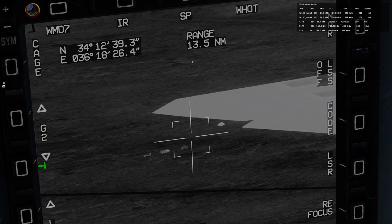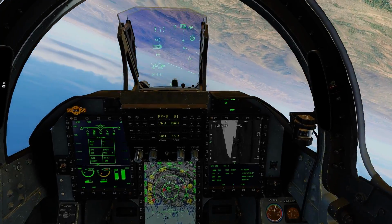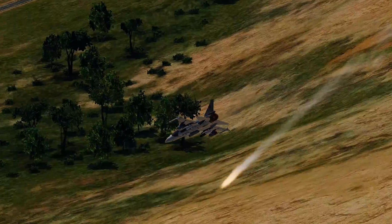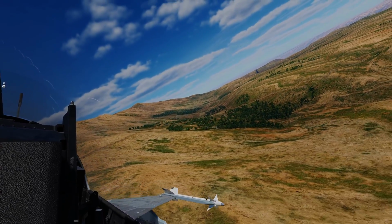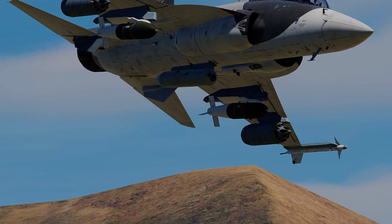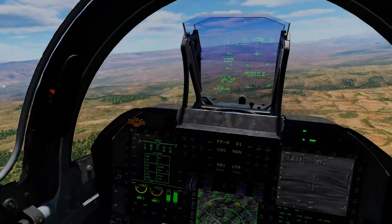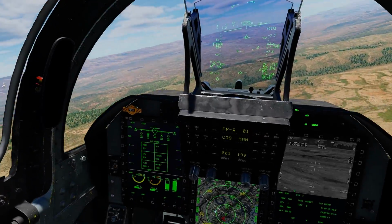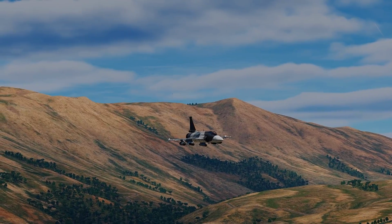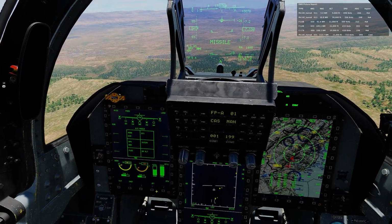Alright, I see a Vulcan. Don't think this Vulcan is actually active. Missile? I don't know, it just shot at me. Missile, missile, missile. Oh, I see him now. Apparently my panic button doesn't work. Missile, missile. Missile, missile, missile. Jettison?